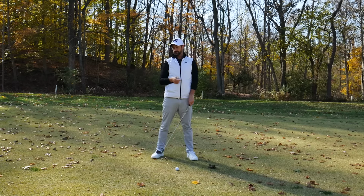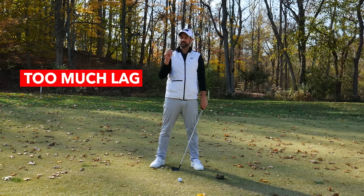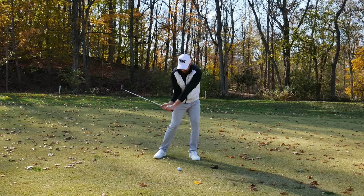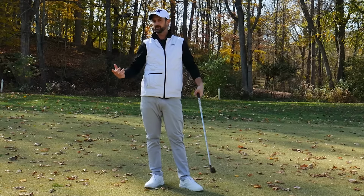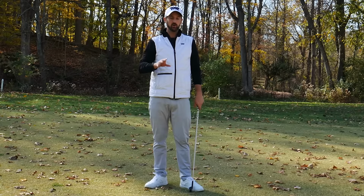The other fault that can happen is creating too much lag, thinking you need lag. And that happens when we hold on to this lag too much, the hands shove forward, and we do something like this, and we get those curvy slices. Neither are particularly great. But why do they happen? Why does that happen? And what do we want?